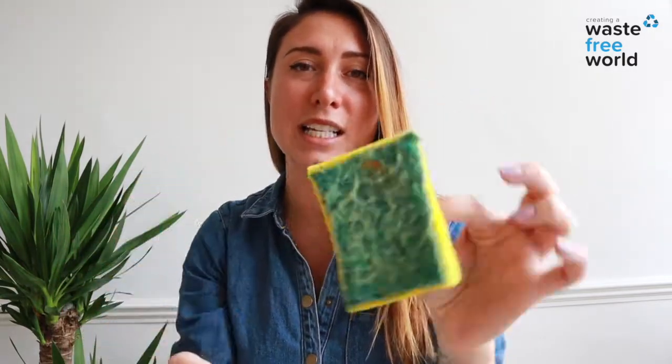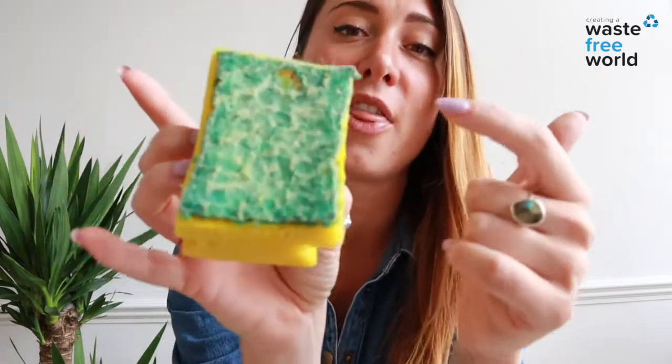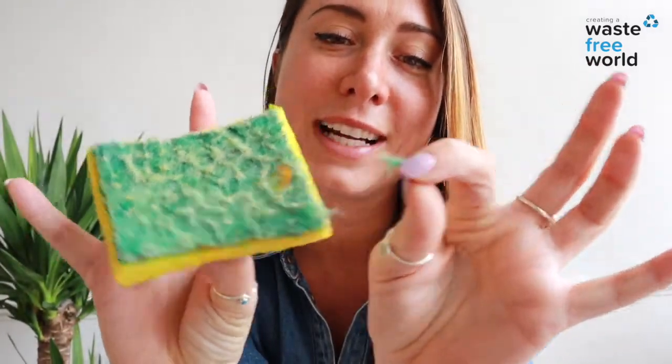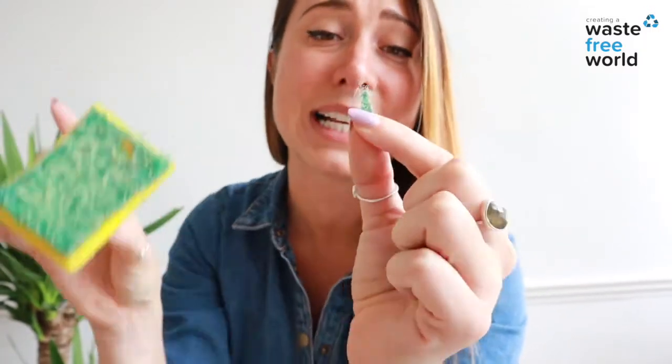These normal kitchen sponges are made from materials like polyester and nylon, which are non-recyclable and non-biodegradable. One of the worst things about this in particular, these green parts, look how easy they come off. They are made from tiny little bits of plastic which go directly into the water system as soon as you're using them in your kitchen sink. So why are we still using a product which releases plastic into the ocean?